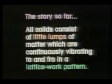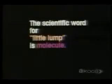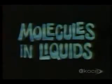The story so far. All solids consist of little lumps of matter which are continuously vibrating to and fro in a latticework pattern. It is this latticework of little lumps that keeps the solid from falling apart. The scientific word for little lump is molecule. And now, molecules in liquids.